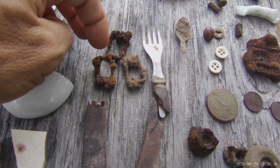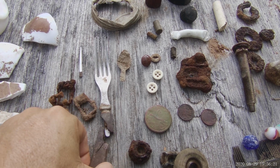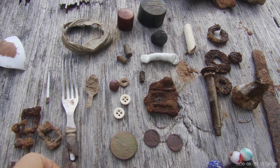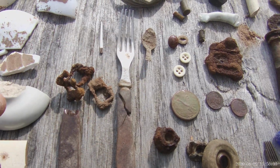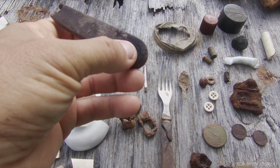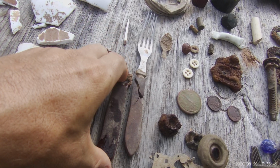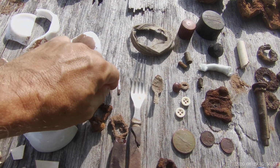Found 3 clothespin springs. Found this fork, and then later on Brian found the handle that broke off the fork. It's a perfect fit. Just can't do it with one hand. But anyway, and then later found this handle, which is a knife style handle. No knife, but I can see that it's broken off right there, and it's of the same style as the fork handle, and they were found in the same hole. Then I found a tine of a fork all by itself.